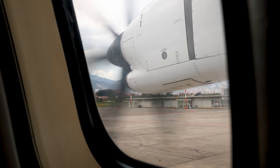Now we're ready for takeoff, and I'll let you enjoy the gorgeous views over Medellin without any talking over them.